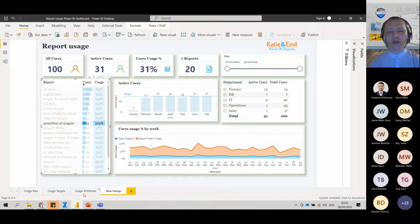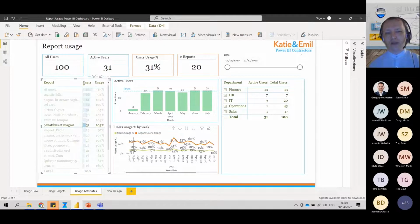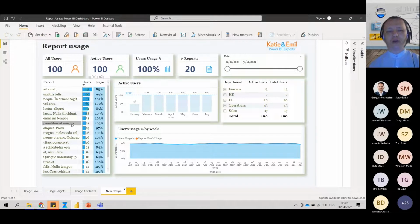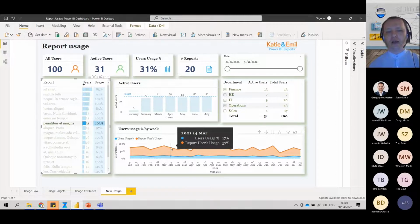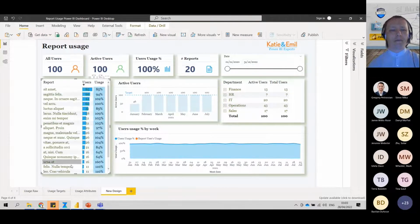If we compare it to this one, it's okay. It's got the numbers, so you can see the numbers, and this one doesn't have the numbers, but it's got the area in here, which also makes it quite easy to read, especially with the tooltip. So a different way to look at the data.